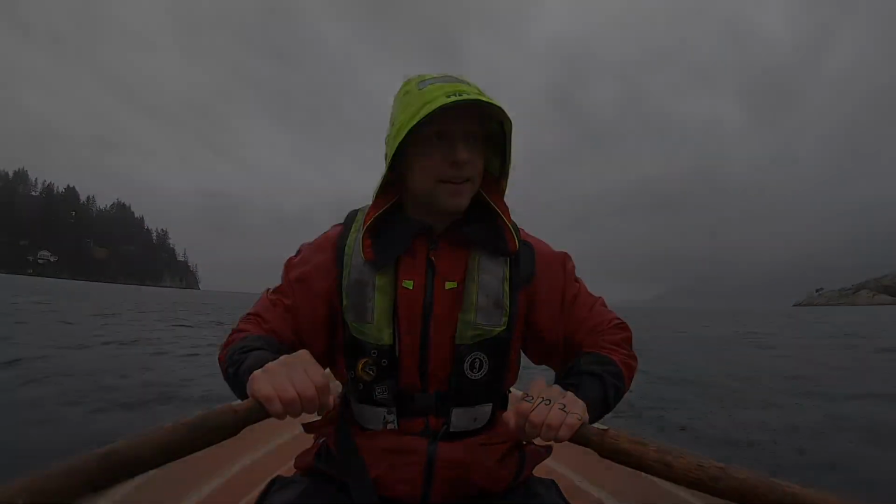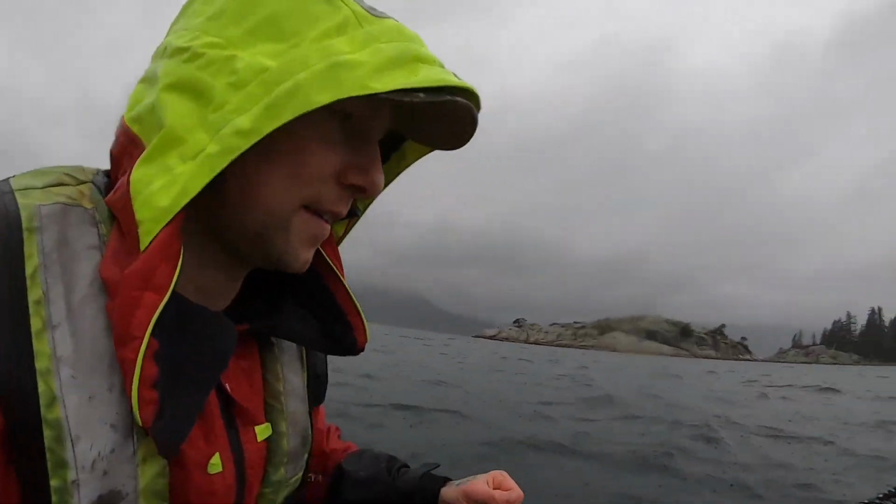About halfway out. Okay, it's not very nice out here, but I got to a spot that's gonna be suitable. I'm not gonna push it today. I'm gonna deploy this trap and then go pick up the other one.